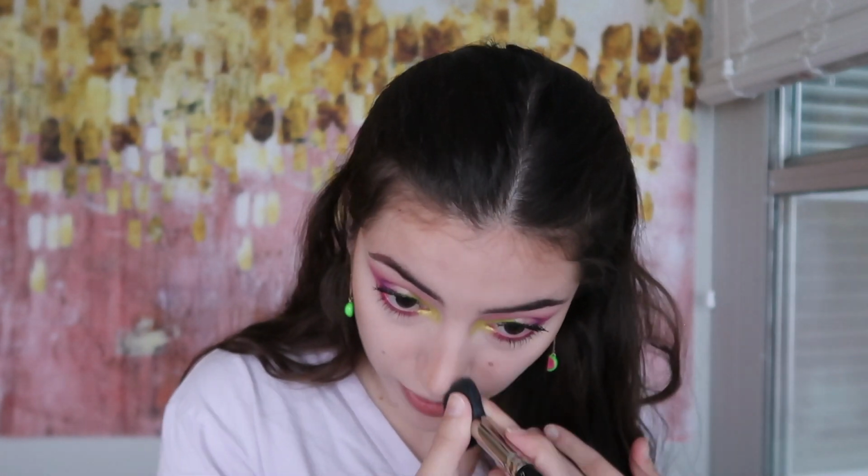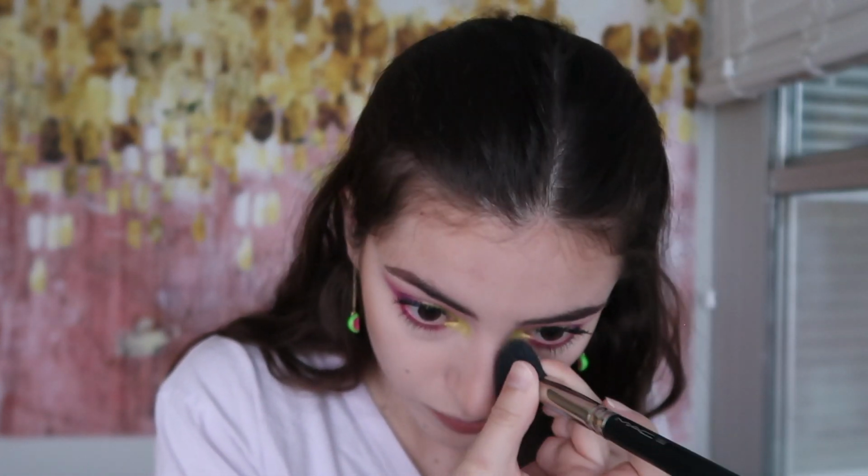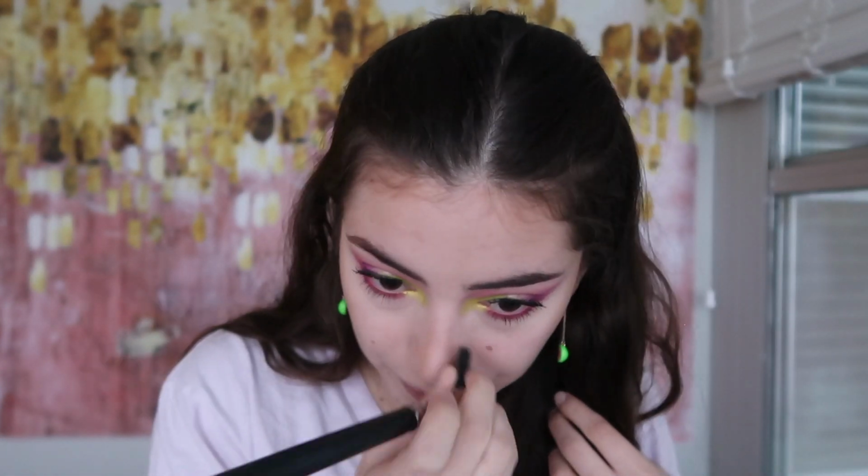Just adding a little bit of warmth to the nose because I feel like sometimes on camera the nose can disappear easily. It's like Houdini, but anyway, so just adding that there.